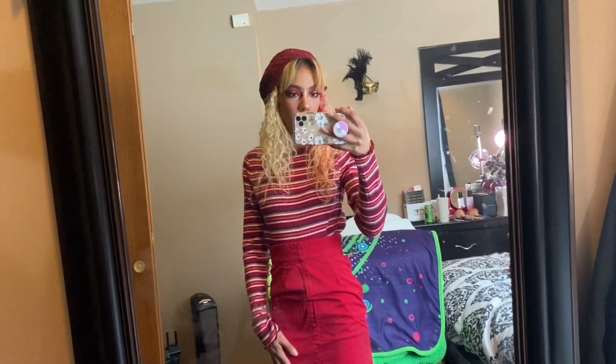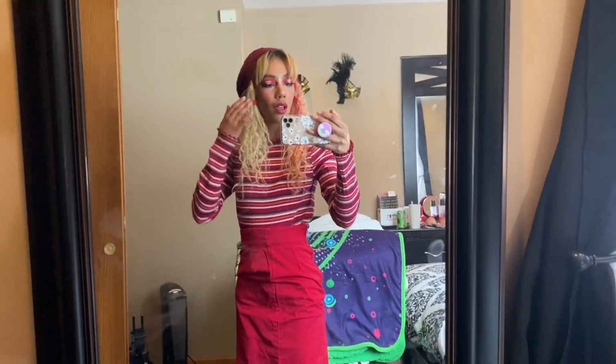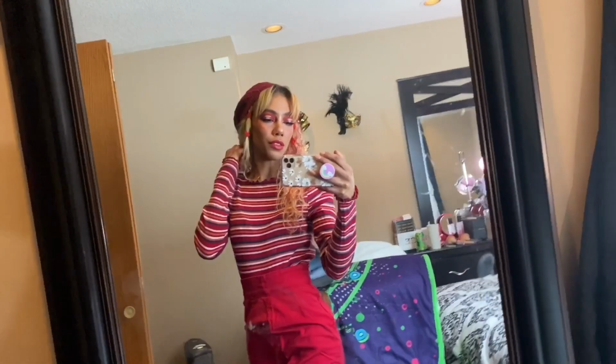A hat on just cuz. Ooh, okay, yep. There we go. Ooh. And I'm gonna show you the outfit. God, dressing in one color is kind of, even though this is a lot of different colors, it's challenging. It really is. Normally, the mirror is really dirty and I have to clean it, but I feel like I snapped with this look and this outfit.